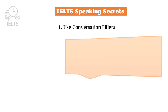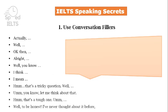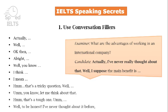Tip number 1. Use conversation fillers. If you want to speak English in a native speaker style, you must use examples of conversation fillers. These are words, phrases, or merely sounds that we use to give ourselves thinking time before we answer a question, especially if we don't understand it. If you are asked, for example, what are the advantages of working in an international company, you can begin your response like this. Actually, I've never really thought about that. Well, I suppose the main benefit is blah blah blah.